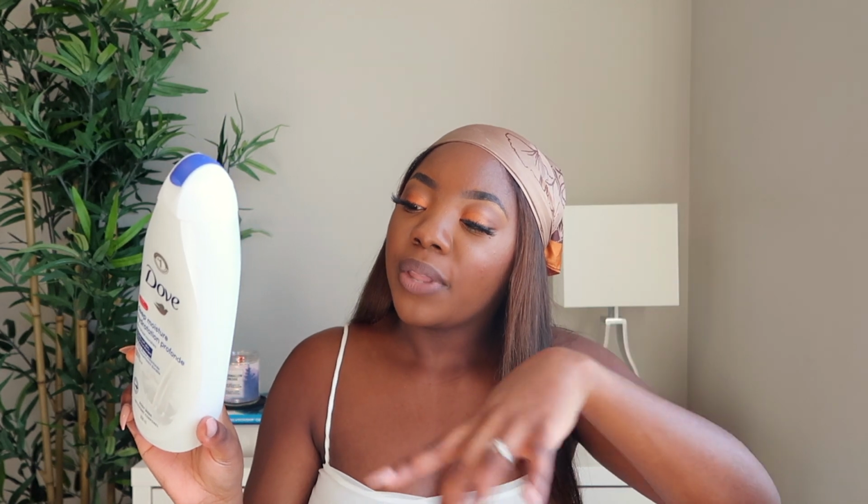So now the second thing is my body wash, and I vouch for Dove, you guys. This is my favorite body wash. This is the Dove Deep Moisture Skin Natural Body Wash. Instantly soft skin for intense moisture. I love this. The reason why I personally love Dove body washes is because of one thing only. They are naturally derived skin cleansers that do not have any sulfates or parabens in them.